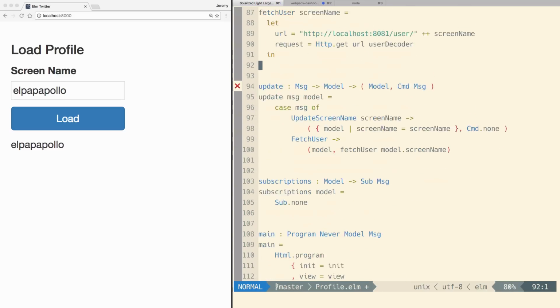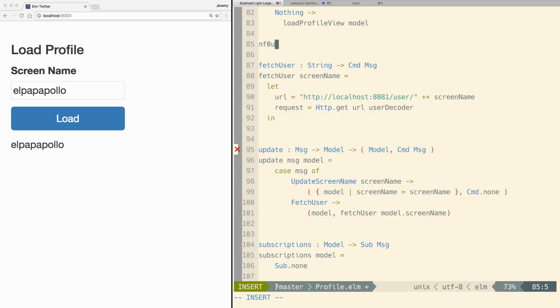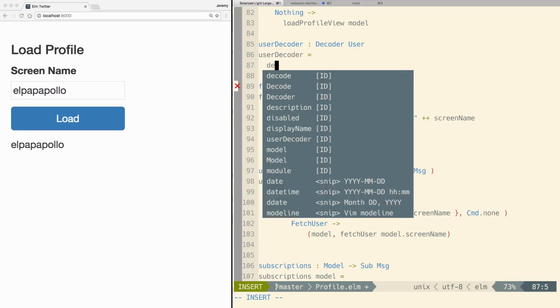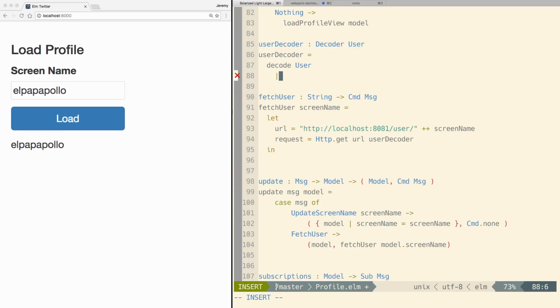So we'll come down here. We need to define this user decoder. It's going to be a decoder of our user. We're going to say, I want to decode this user type, and here's how I'm going to recreate it from the JSON. We're going to use piping. We're going to use that required function from the pipeline module. We're going to say it takes a screen name, and it's a string. And so that's where all those functions are going to come into play.